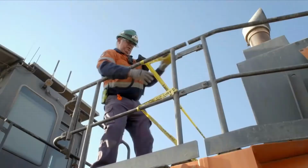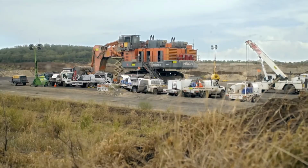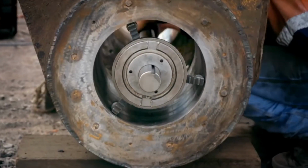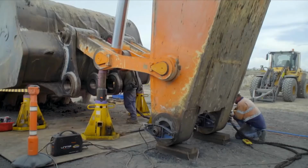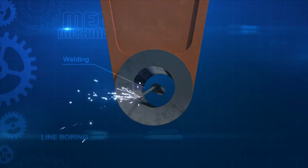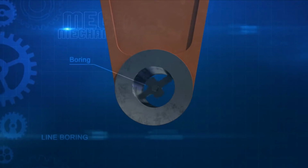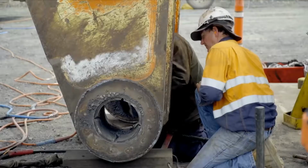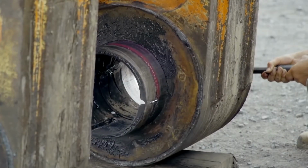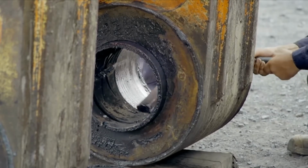Operating outside a workshop environment creates challenges for the precision equipment required to bore the hole to the exact diameter. Line boring is a process of welding the internal diameter of the bore using automated bore welding equipment, then using cutting tools held within a boring head to machine the size back to the required diameter. The first job is to clear out the old casings that line the shaft. These metal sleeves are known as bushes.